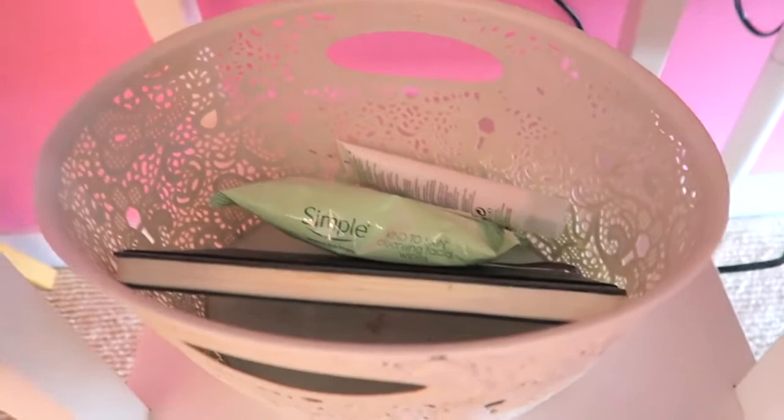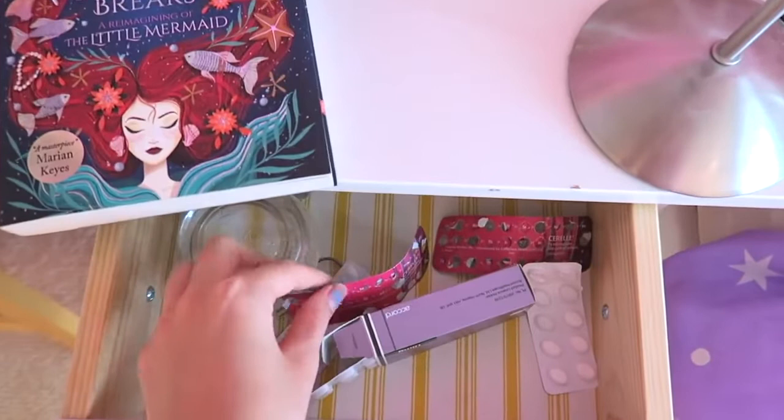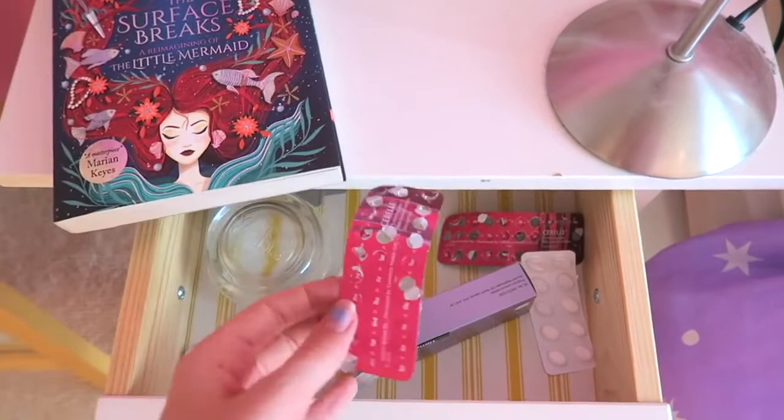And last is my sketchbook, because I like to draw before I go to bed. Maybe one day I'll do a sketchbook tour. In here is meds, so my daily contraceptive pill, which is only progesterone now because the last one made me loopy. And then the bed.